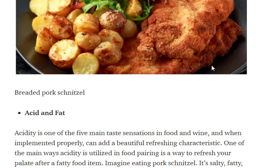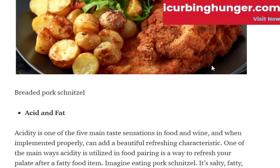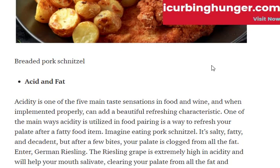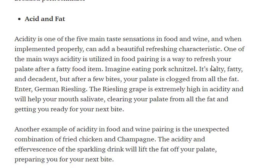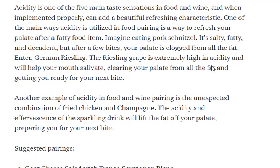Like breaded pork schnitzel, we need the acid and fat. Acidity is one of the main taste sensations in food and wine. When implemented properly, it can add a beautiful, refreshing characteristic. One of the main ways acidity is utilized in food pairing is to refresh your palate after a fatty food item. Imagine eating pork schnitzel.